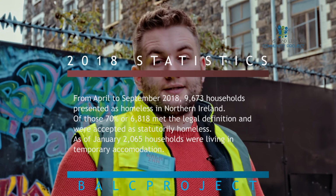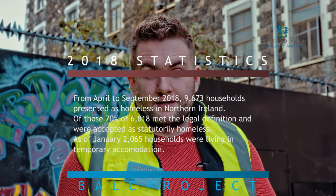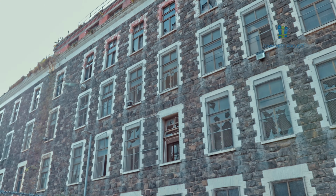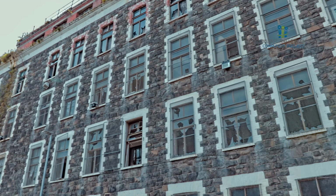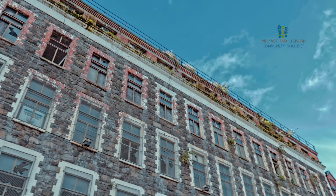And then on top of these statistics, the report doesn't actually take into account that a lot of these people may be sleeping rough, because one night in November 2018, it was found that 16 people out on the streets were sleeping rough and had nowhere to go at all. As of January 2019, 2,065 households were in temporary accommodation, so not even suitable for full time. And that doesn't even take into account places like this, which are enormous in comparison to normal households and completely empty. We've already seen a few of these, and I can't even judge how many you could fit in here, but it's completely void of human life.